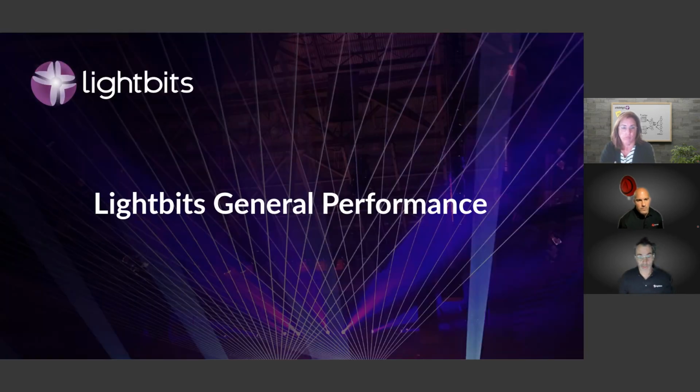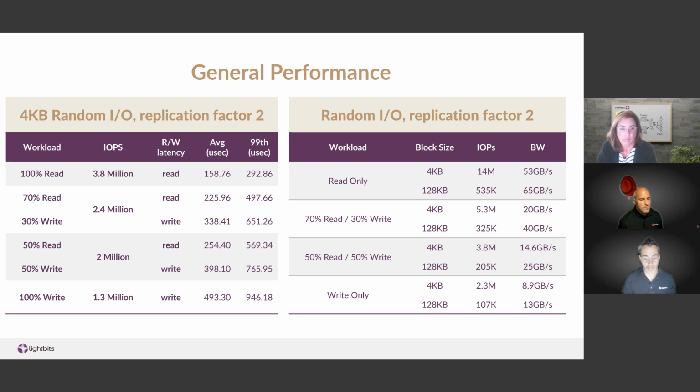Let's talk a little bit about the performance. These are some informative numbers of performance. These are basically 3 servers that are running Lightbits, and there's about 20 clients using the Lightbits cluster. This is all using FIO, but these are the numbers I want you to keep in mind. And these are even a little bit outdated numbers that are even higher today with the newer CPUs from Intel and AMD. 3 servers of Lightbits.